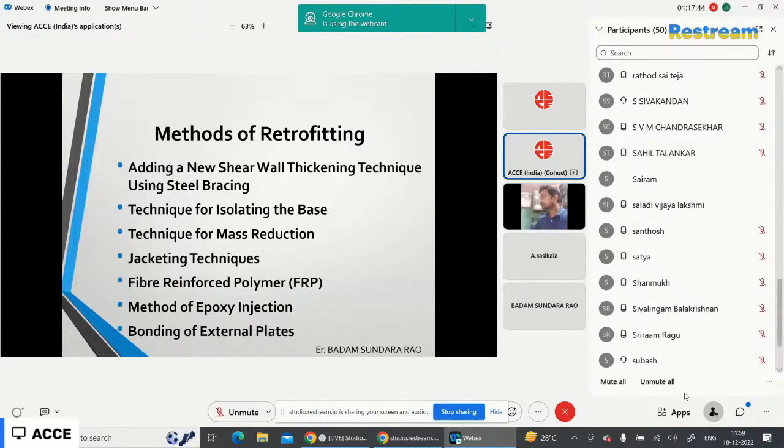In this, the technique of isolating the base is not a common practice. It is done for very few buildings in earthquake zones of zone 5. In Gujarat, particularly in Bhuj, after the Bhuj earthquake, this isolation technique was adopted in some of the structures. And it is not a very common technique. Now, the technique of mass reduction.